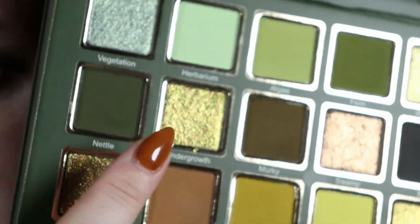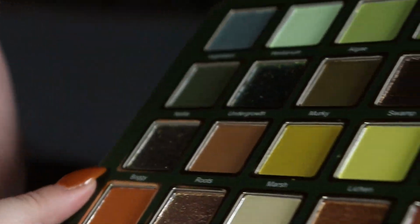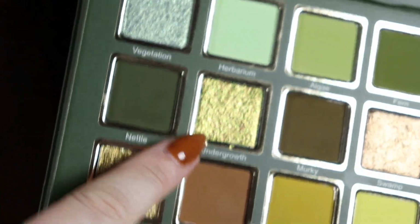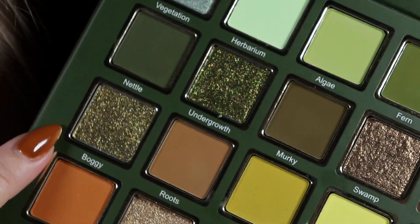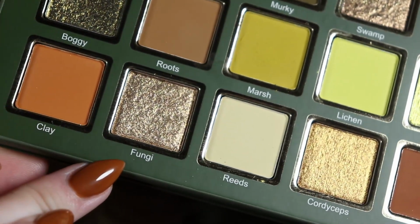Now for shimmer, I was thinking to use this one, but I feel like this shade Buggy, it is kind of like the same shade but just a little bit less blue or cool toned. It's a little bit warmer and maybe a tad lighter. So I think I'll use that and combine it with a little bit of the shade Fungi.